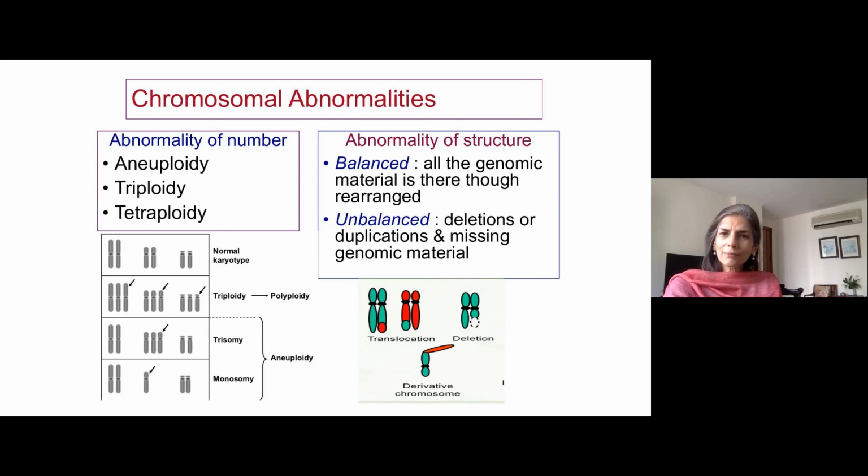They are not in their appropriate place, but nonetheless they are all there, and that is why it is called balanced. So all the genomic material is there, it's just rearranged. This will not cause a problem in the person who carries that balanced translocation. In some situations, it can be unbalanced, where something can either be deleted or added, and it could be what we call a derivative chromosome because of multiple exchanges.